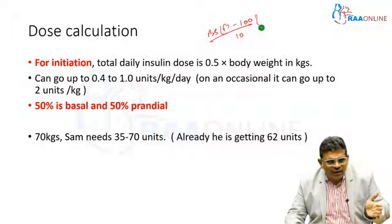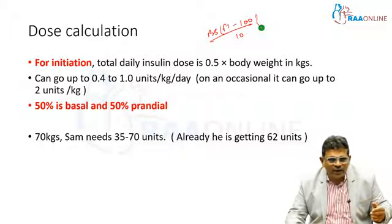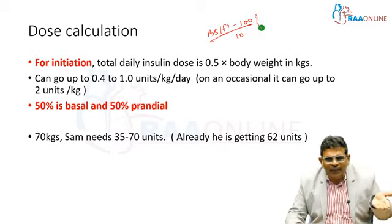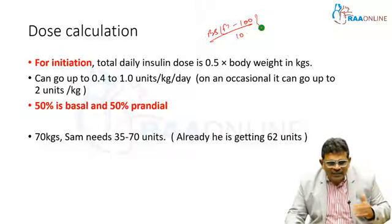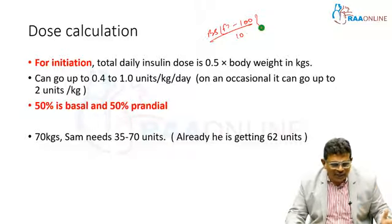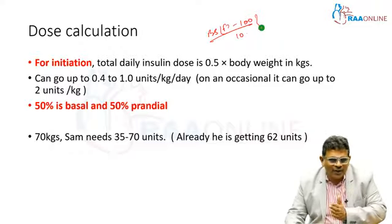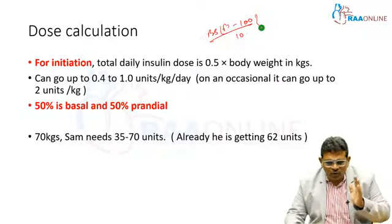Insulin gets secreted at the rate of 1 unit per kg in our body. So this insulin requirement can go even up to 1 unit per kg per day, or in an occasional case, even up to 2 units per kg. So this is the total insulin dose which the patient requires. Of this requirement, 50% has to be basal insulin and 50% has to be prandial insulin. That is how we have to know.